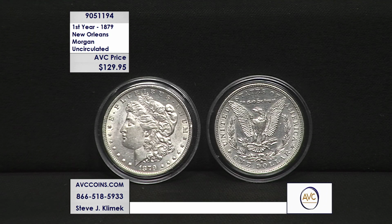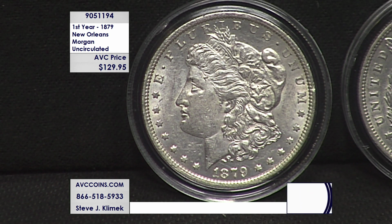NGC's number for the first year, 1879, 11,392 as of today. Now, those numbers are for all coins seen, circulated, uncirculated, and extras. So again, the O mint 11.3, 11,300. The 8 tail feather 15,200, and the Carson City 31,000. Now that 8 tail feather 300 to 400 period, we know that. Carson City closer to 1,000.